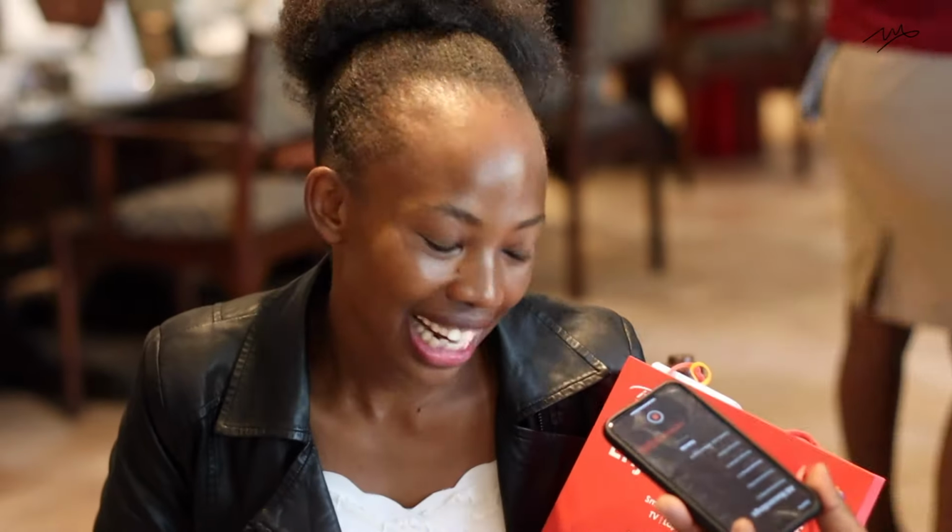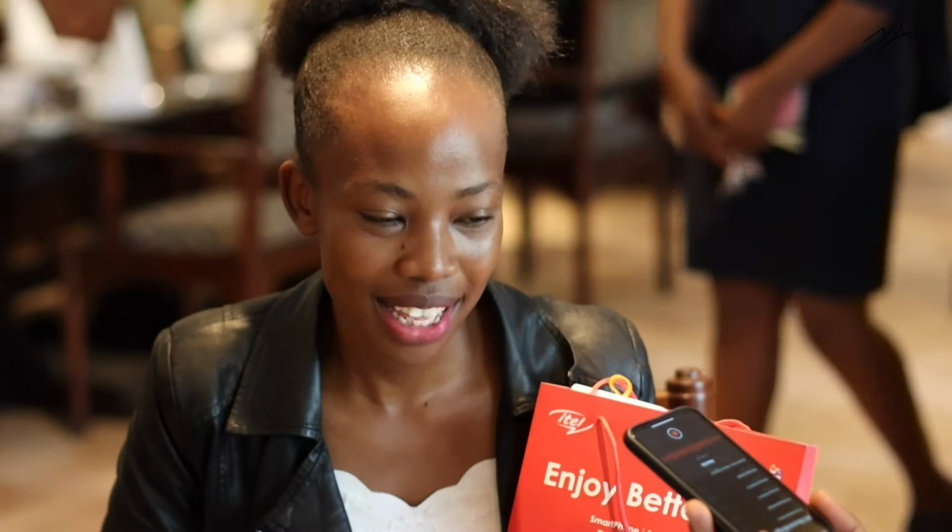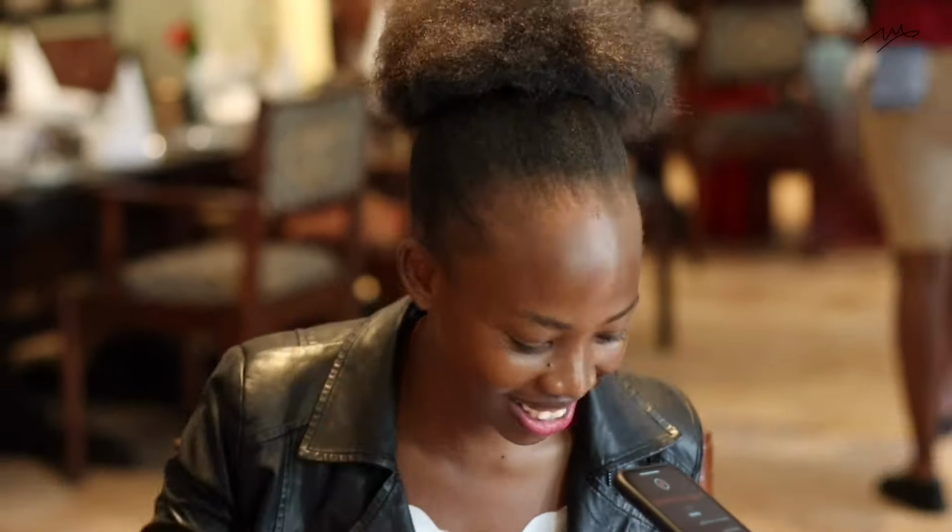Okay, guys, so let's unbox this hamper that we got from Itel. So anyway, we got this amazing smartwatch. By the way, their smartwatches are very, very affordable. In retail, I think it'll go for 1800. It's so nice.